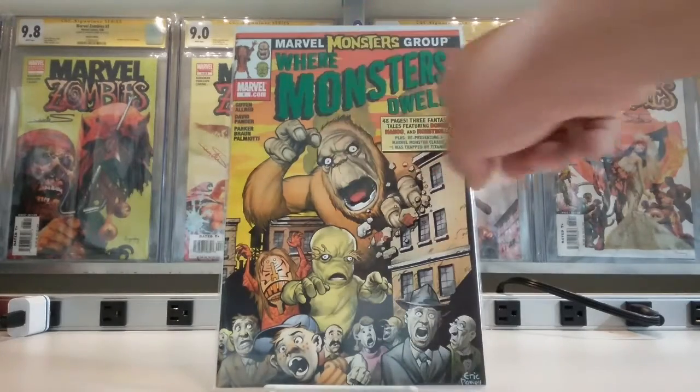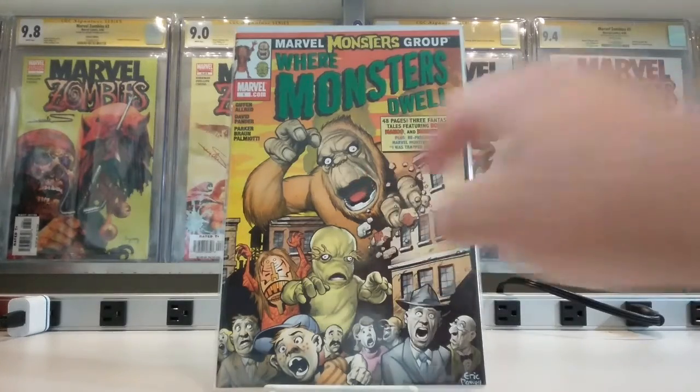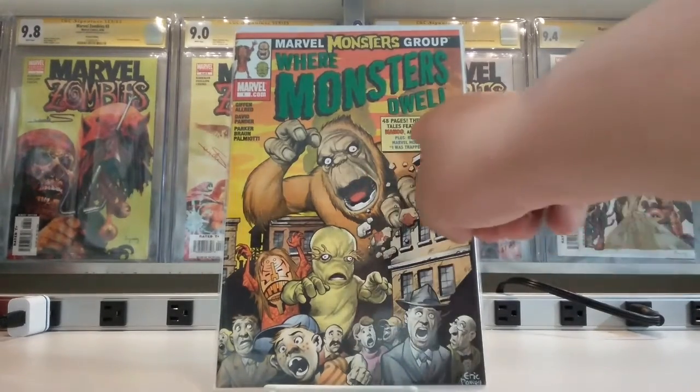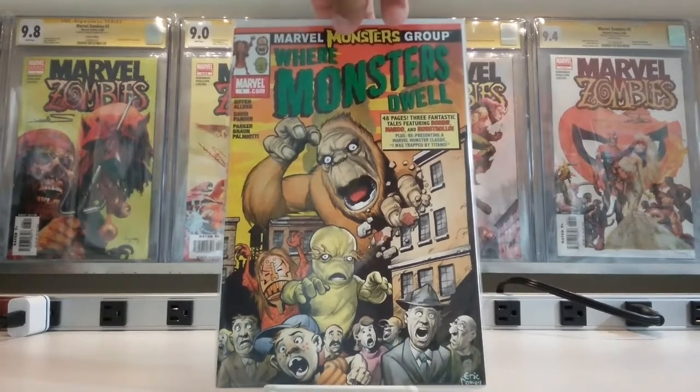And finally, Where Monsters Dwell, also part of the Marvel Monsters group. It's just another one shot. And man, who was it? It was either Leonard Hutchins or somebody on another video where I did my Jack Kirby monster variants. I was trying to figure out which monster this is, and I found out. You were right, it is Monstrolo. So good looking out. Appreciate you answering and helping me figure it out.